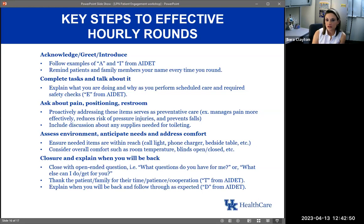So just some basic steps to hourly rounding. And I know that there can be a lot more included, but these are the basic things that we know we try to hit on every time. And I've plugged in some of those ADET pieces so that we can see what that looks like. So of course, we're coming into the room, the A and the I, we're going to acknowledge, we're going to introduce. Hey, it's Sarah, your nurse, here to just do my hourly rounds with you.